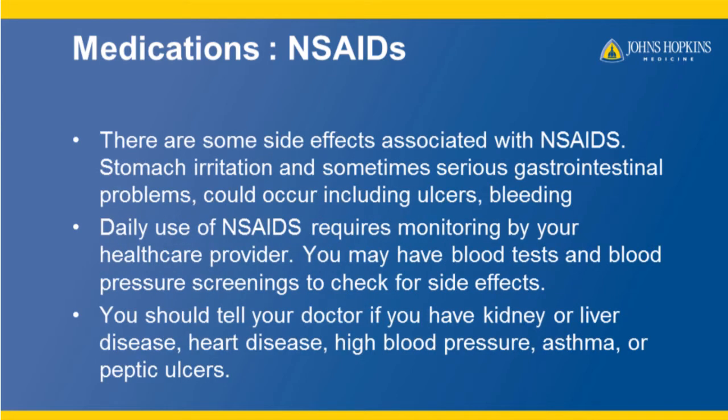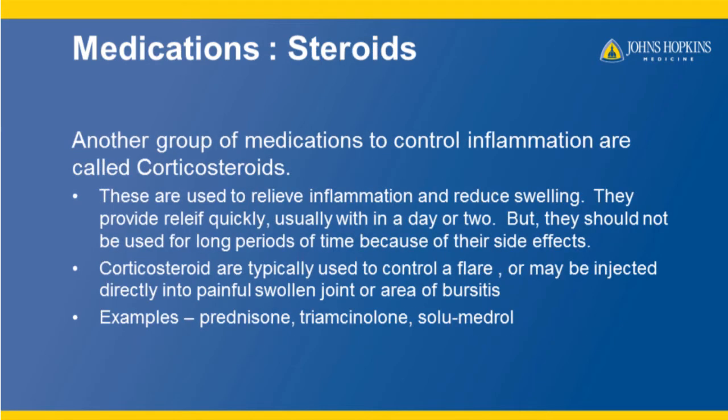There are some side effects associated with NSAIDs. Stomach irritation and sometimes serious gastrointestinal problems, such as ulcers, could occur. Daily use of NSAIDs requires monitoring by your rheumatologist. You may have blood tests to check your blood pressure and also your kidney function. Tell your doctor if you have kidney disease, heart disease, liver disease, high blood pressure, asthma, or peptic ulcers.